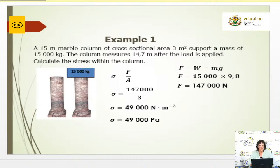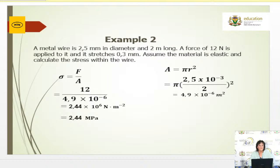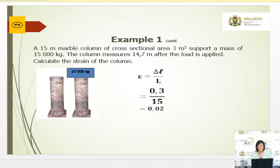For the second question, we ask you, what is the strain on the column? If the marble column is decreasing in length, now calculate the strain. So the strain, epsilon, equals delta L over the length. And the change in length is 15 millimeters minus the 14, which will give us 0.02. No unit, because the meters will cancel the meters in this example.